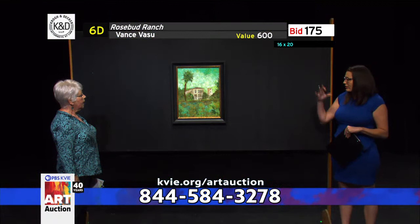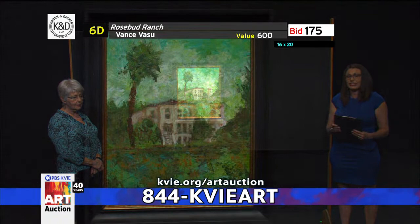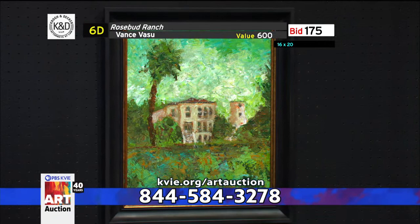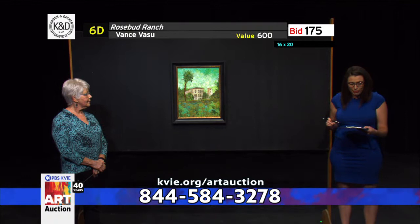It's a beautiful piece. Again, a reminder to our viewers that this is item 6D. It's Rosebud Ranch with a retail value of $600. Give us a call, the number on your screen, and place a bid now. Just a reminder, these pieces close very quickly. They'll be gone. So if this is a piece that you're thinking about having to take home, please give us a call to the number on your screen. We're going to keep this piece open for bidding, and we're going to move on to our next piece.